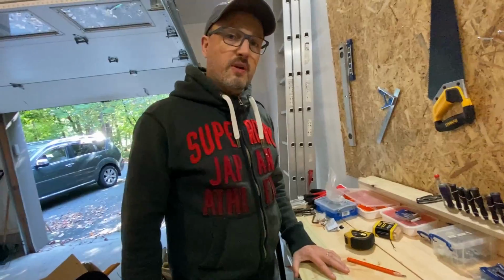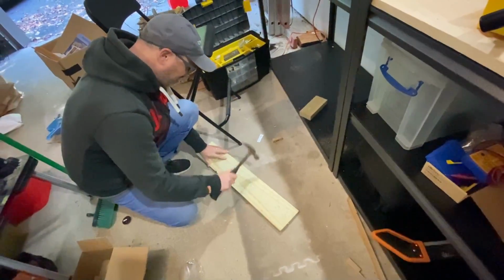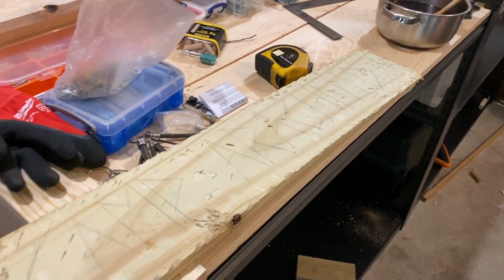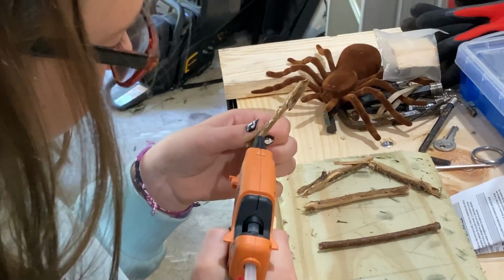Next thing we're going to do is what we call a bit of distressing work. Okay, that is looking pretty distressed. Max helped with a little bit of extra distressing. Working with Max is always a bit distressing. And now we're going to hand over to Celeste.